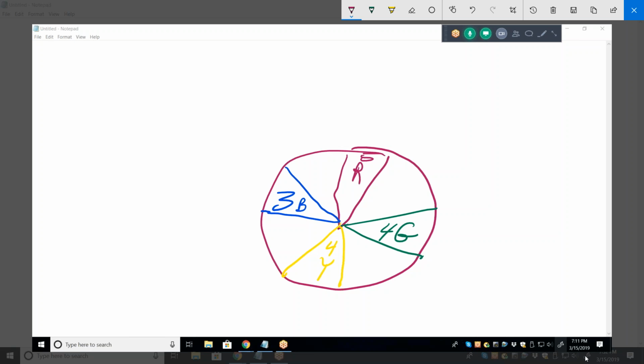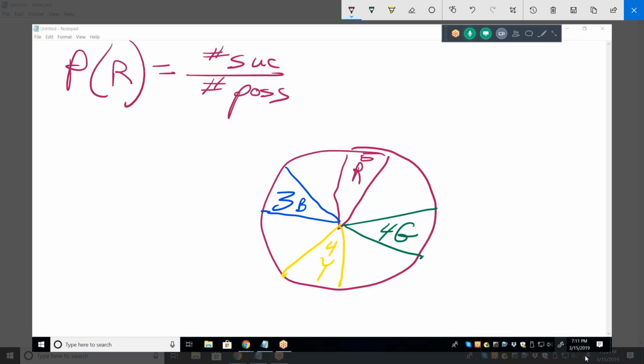Okay, so let's look at the probability of a red. Remember what we need, number of successes over number of possibilities. That's the way we're going to get it. Usually it's almost easier to do the bottom first. What are the number of possibilities? How many different spots can you land on when you spin it? There's 4 colors, but there's 16 different slots, right? So there's 16 different possibilities. How many of them are red?